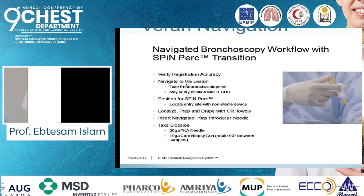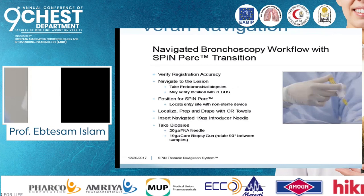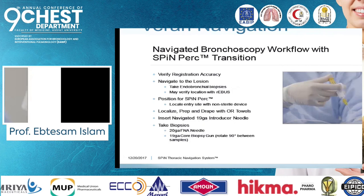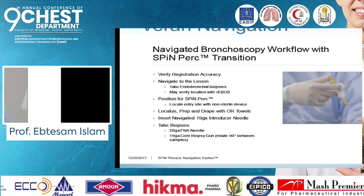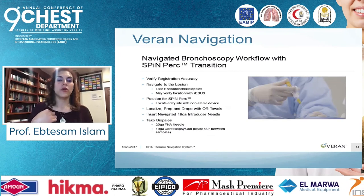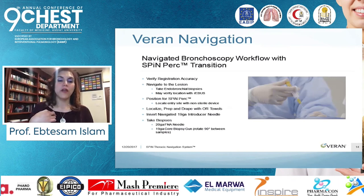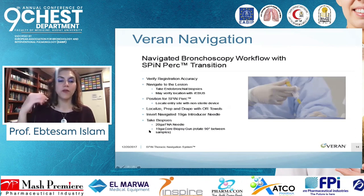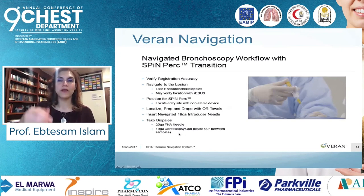The way that works is you verify your registration accuracy, you navigate to the lesion, and you take whatever endobronchial biopsies you can, which you can also verify with radial EBUS. Then for the SPiN Perc, you want to locate the entry site with a non-sterile device. You put the non-sterile device on the patient's chest in the area where the nodule should be. Once you localize it, you prep and drape that area in a sterile fashion. Then you insert a 19-gauge introducer needle, which makes the pathway. And so you can put your 20-gauge FNA needle in and take core biopsies that you rotate around at a 90-degree angle.